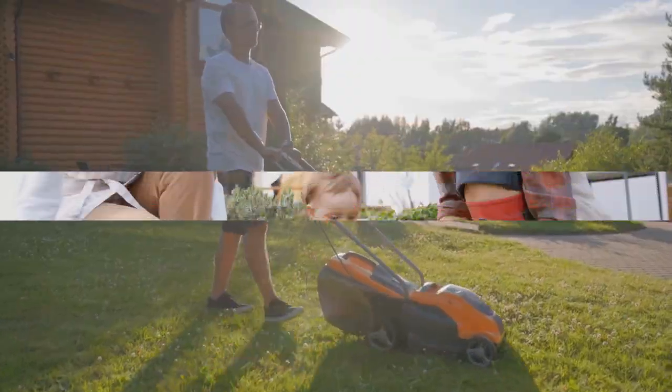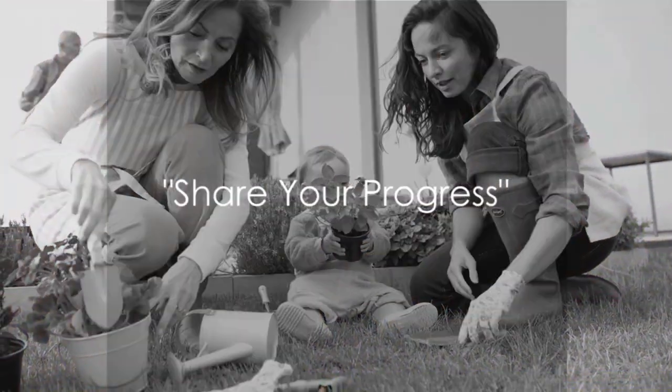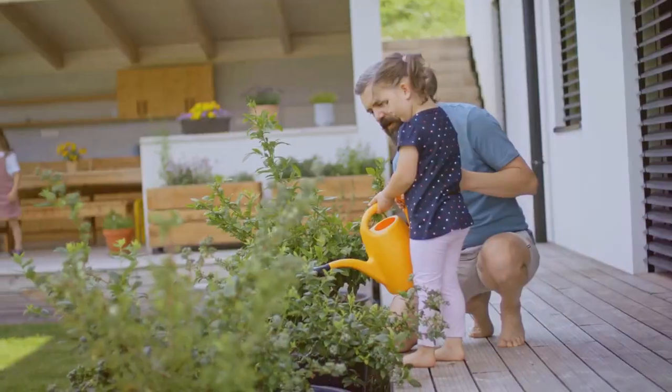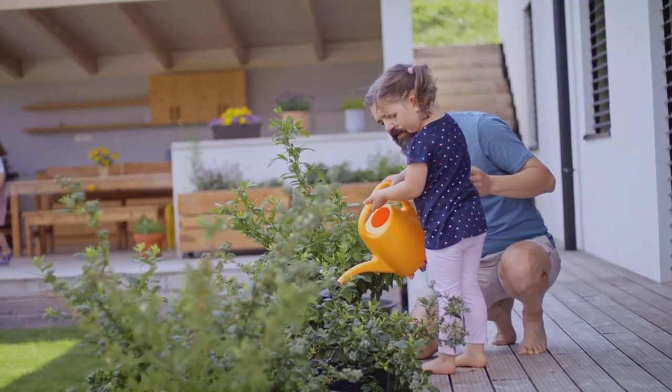Enjoy the process. We'd love to see your own front yard transformations. Whether it's a complete overhaul or a simple spruce up, let's celebrate your green-fingered achievements.